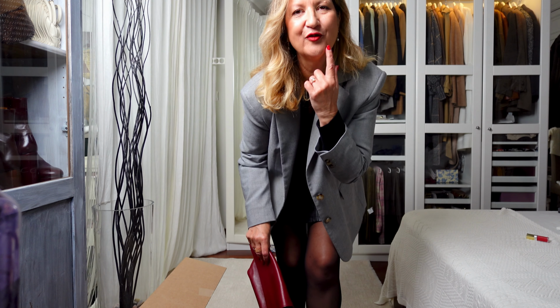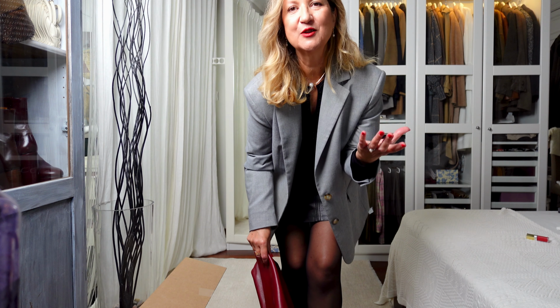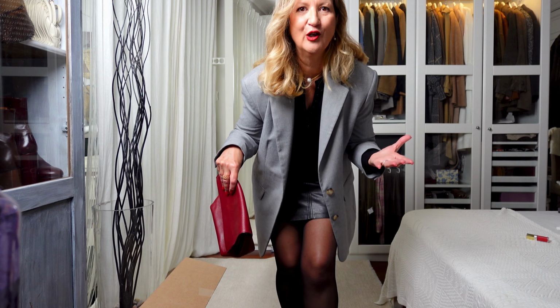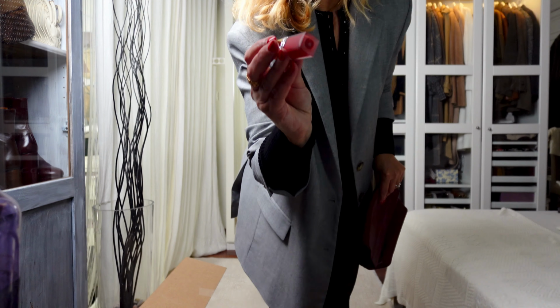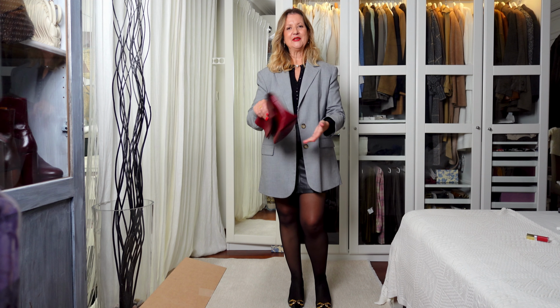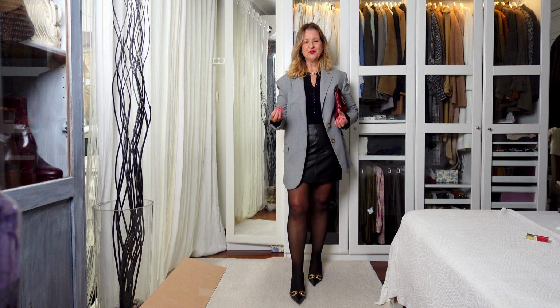I opted for a bold red lip that will bring some color to my face, as I'm wearing all neutral dark colors. My red lip is from Dior, this one here, in case you want to know. I went for this burgundy clutch to also brighten up the outfit and break the all neutral tones.